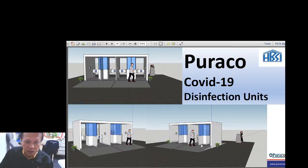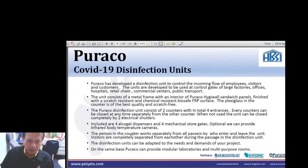It is a fast way of providing a fast disinfecting process for customers. Poraco has developed this disinfection unit for control of the incoming flow of employees, visitors, and customers. The units are developed to be used at control gates of large factories, offices, hospitals, retail chains, commercial centers, and even public transport, like the LRTs, bus transport, even airports or seaports.